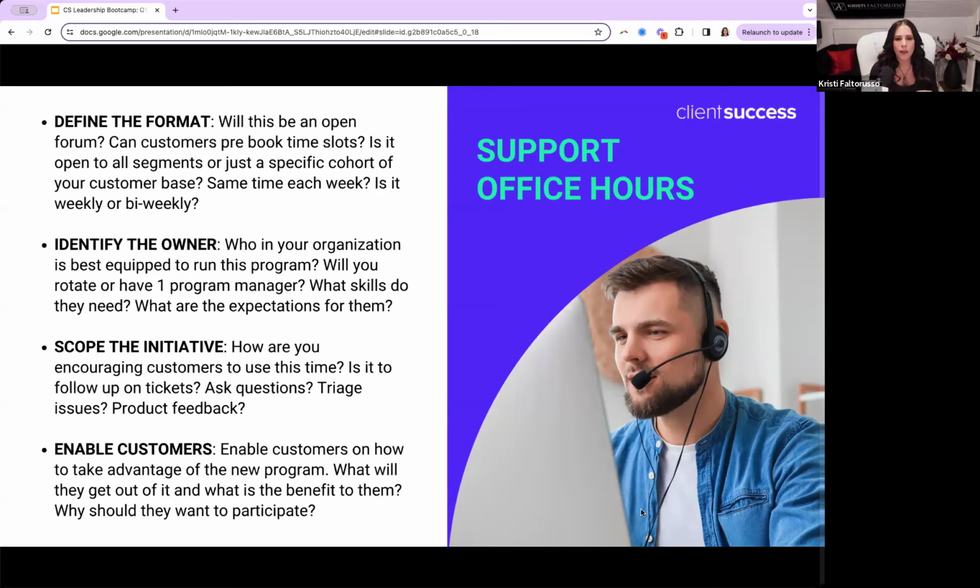Now, why we went that route is because we wanted our customers to book the time, have that time be exclusively theirs in private with their support agent, where we can pull up their tenant and answer their questions, again, in an environment that was completely safe, their own, with no risk of anybody else joining or hopping in.